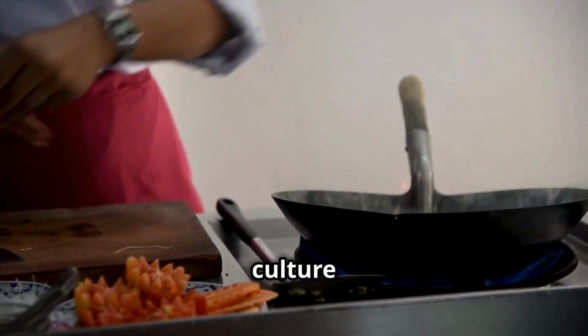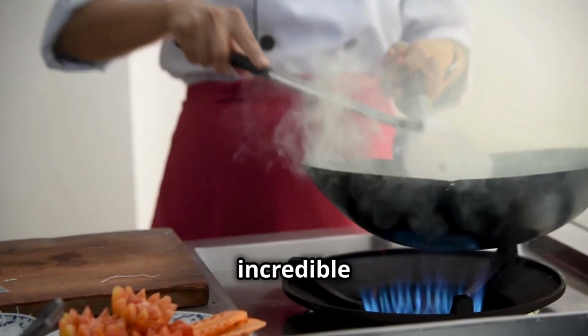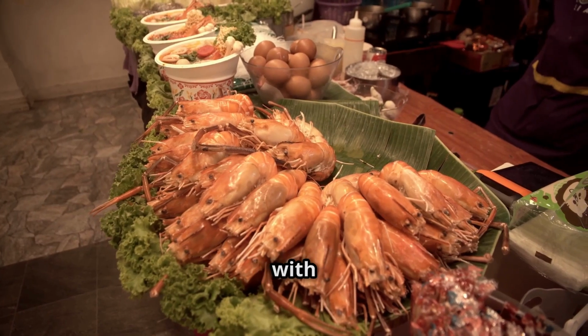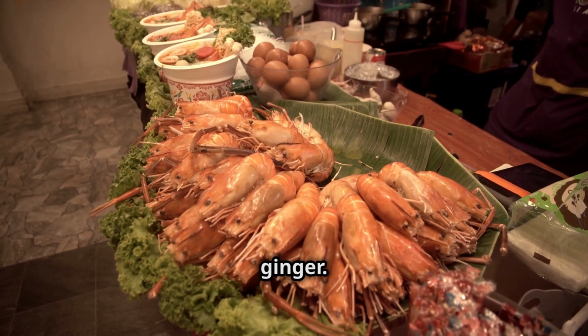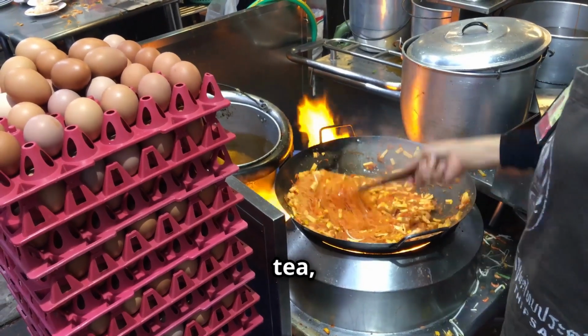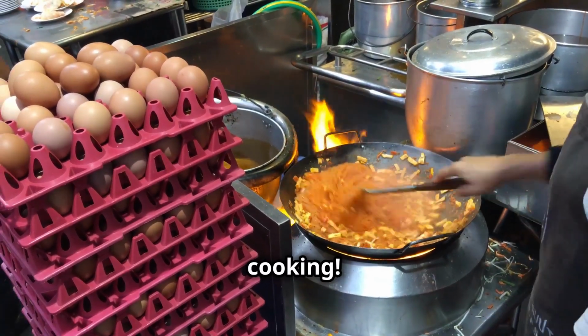Alright, enough relaxing, let's get those creative juices flowing. What better way to immerse yourself in Thai culture than by learning to cook some of their incredible cuisine? Imagine walking into a bustling kitchen, the air alive with the scent of lemongrass, chilies, and ginger. You're greeted with a warm smile and a refreshing glass of iced tea, and then it's time to get cooking.